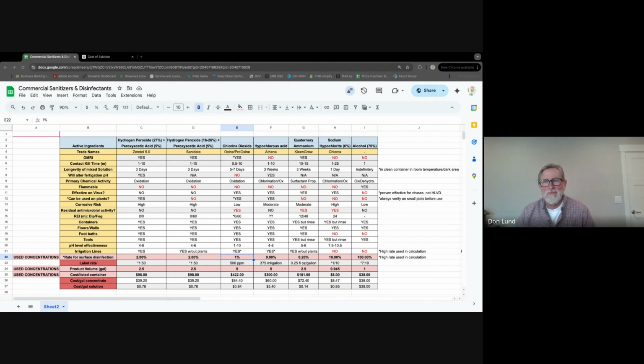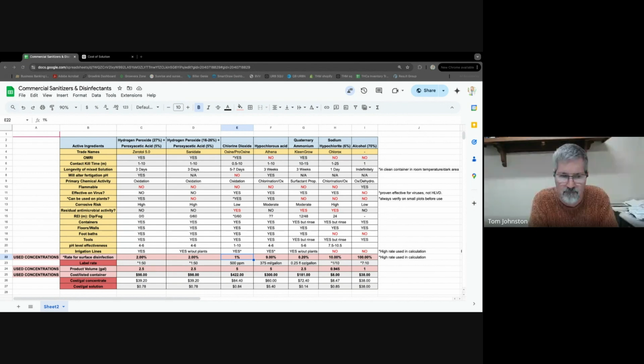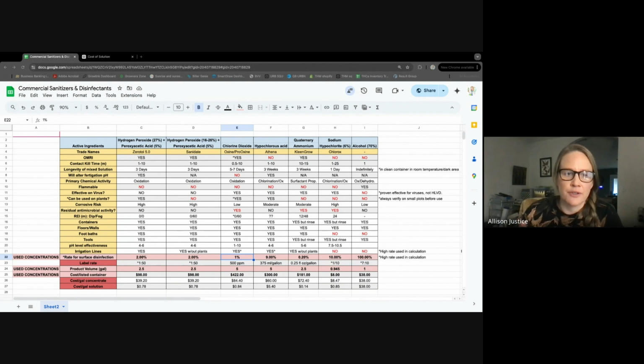Absolutely. Well, one of the biggest things you're going to be asked is, what is the cost? So we put a very rough sheet together. Keep in mind, I had to pick something to give as an example. I use high rates on labels, I use for hard surface disinfection. But if you are doing different activities, like irrigation line cleaning versus hard surface disinfection, that's going to be a different concentration, which in turn is a different cost per gallon. Do you want to touch on that a little bit and let us know what those differences are in ppms you suggest for one application versus the other? Sure.